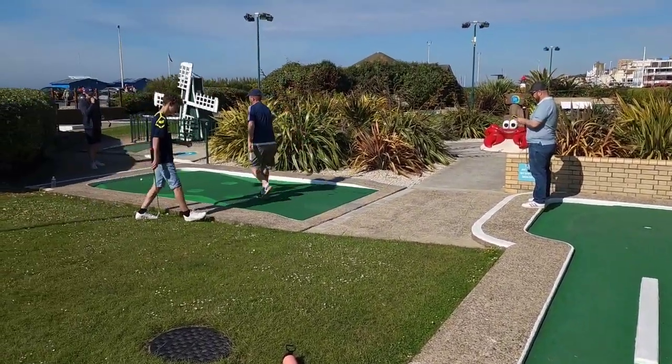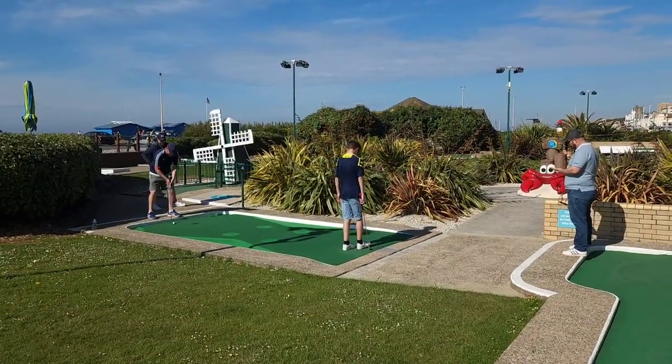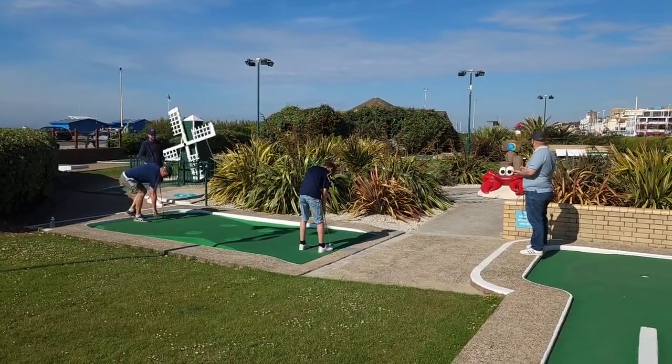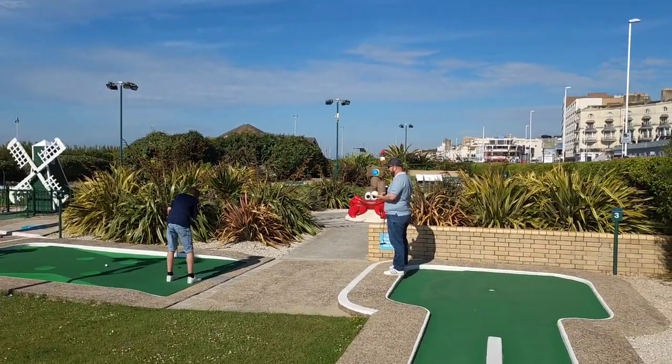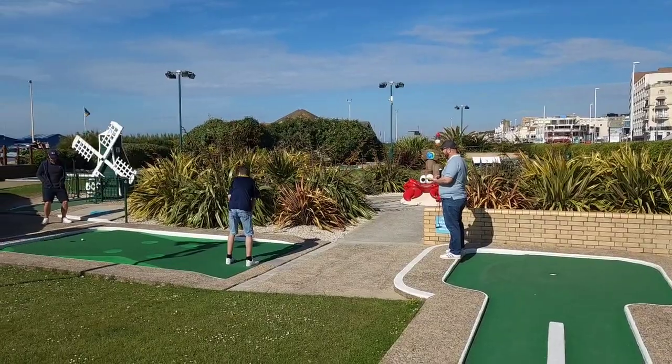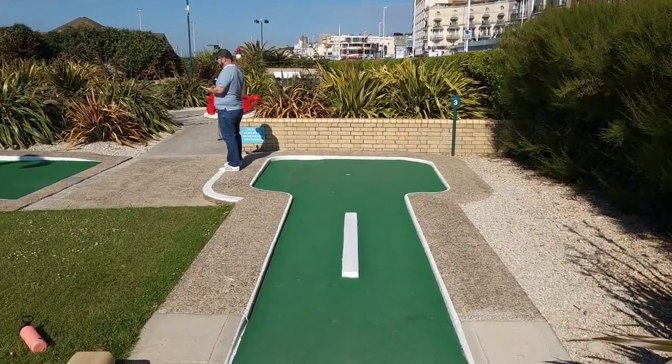All right, so we got a couple of UK players out here. We have Paul Tutt, Tim Levis, and his son Freddie, or Novus, and another player there I've never met before, his name is David. So I'm just gonna let them play on lane 4 while I start here on lane 3 and show you guys a little bit about it.